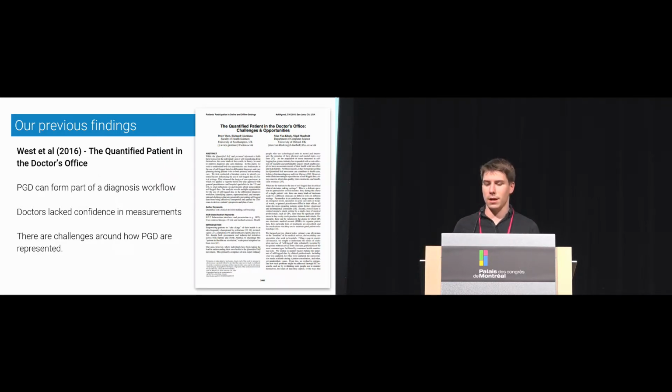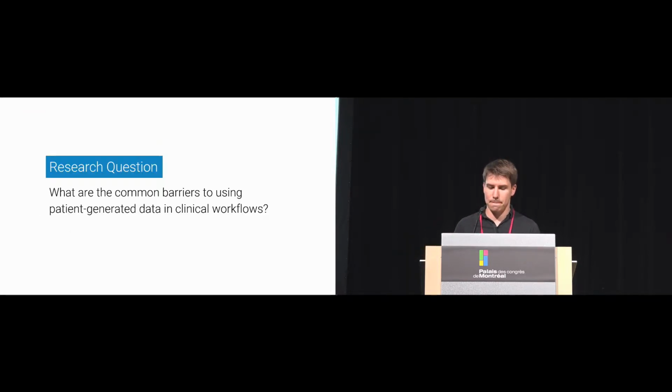It is evaluated to decide whether to admit it or not as evidence. But this brought up a problem. Doctors were not confident that the measurements were accurate. For one, the devices used to record the measurements were unknown. And secondly, the patient's motivations for taking the measurements were also unknown. So there were problems relating to how the data was represented and a lack of confidence in the measurements.